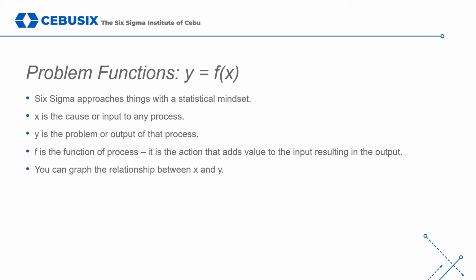The idea can also be applied to specific processes and outcomes within the problem. As you get more and more granular, the Y equals f(X) concept becomes increasingly mathematical. In many cases, you can graph the relationship between the output Y and the input X. It's not always so easy to conduct the research and analysis to find the relationship, but the relationship is always present.